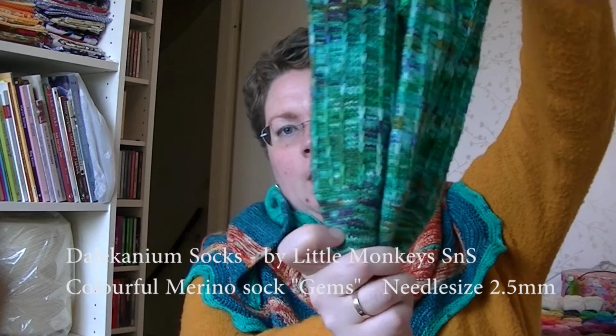So, 2 finished objects. Not enough. I've been on a finishing streak. And I got these straight out of the washing bin because my darling husband was so happy with them. After I had woven in the ends, he wanted to wear them immediately. So here they are.